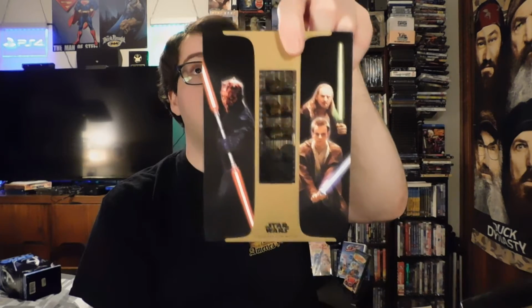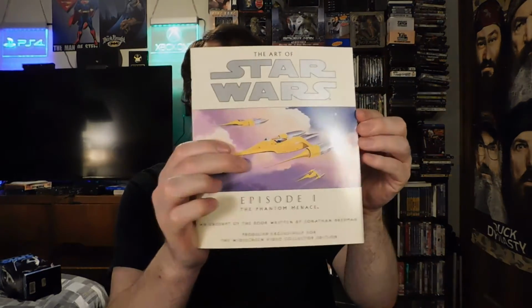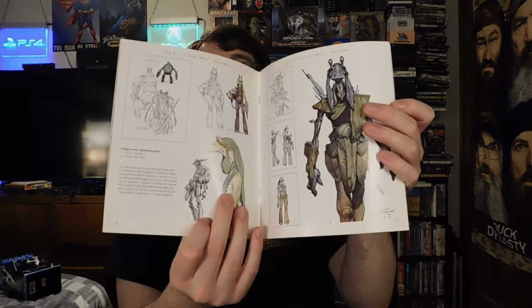I actually have a brand new factory sealed copy. This is the really cool collector's edition. It comes with a film cell, an art book, which is really cool. So you can look at all the little different production drawings of each one of the characters.